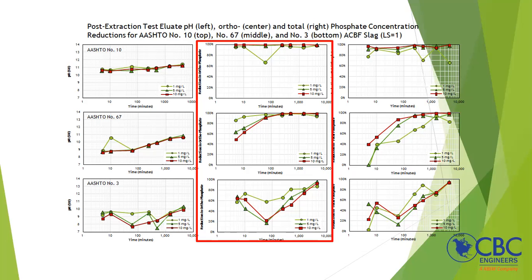And what you can see in the orthophosphate column is quite remarkable, that after basically 6 minutes, the 1 milligram per liter solution is already over 80% removed of the orthophosphates. And after 10 minutes, you're over 90. And then after an hour, you're at literally 100%. And that's true for the other two solutions.